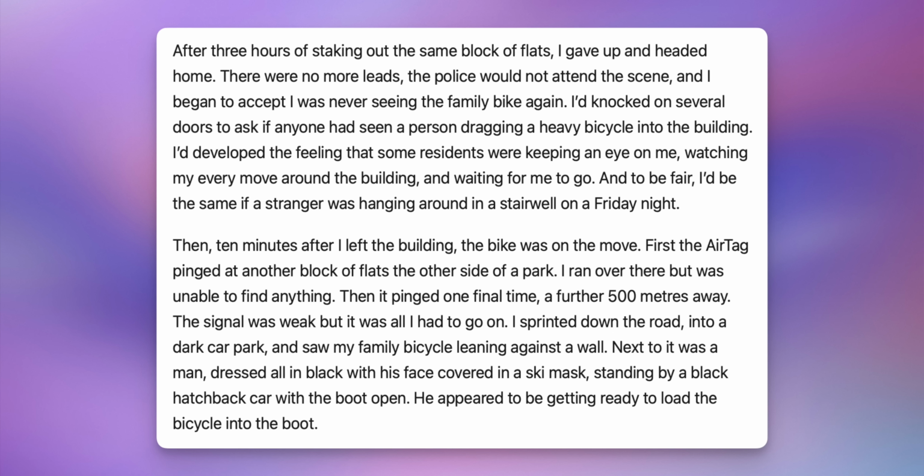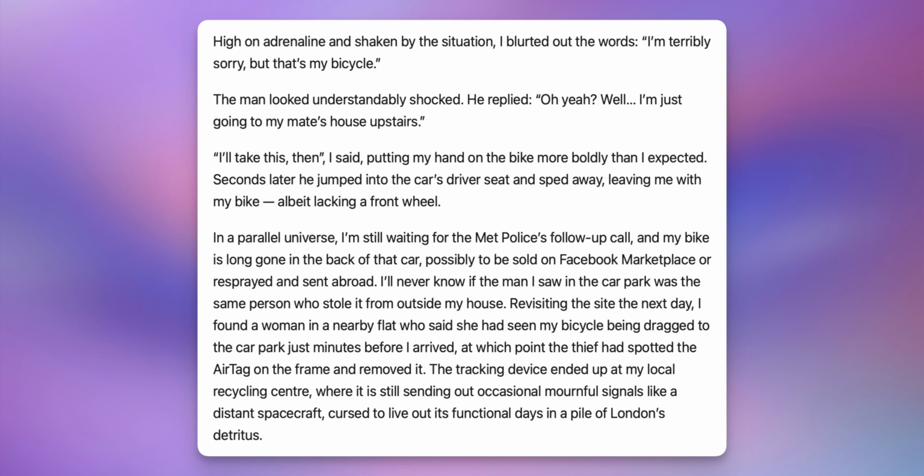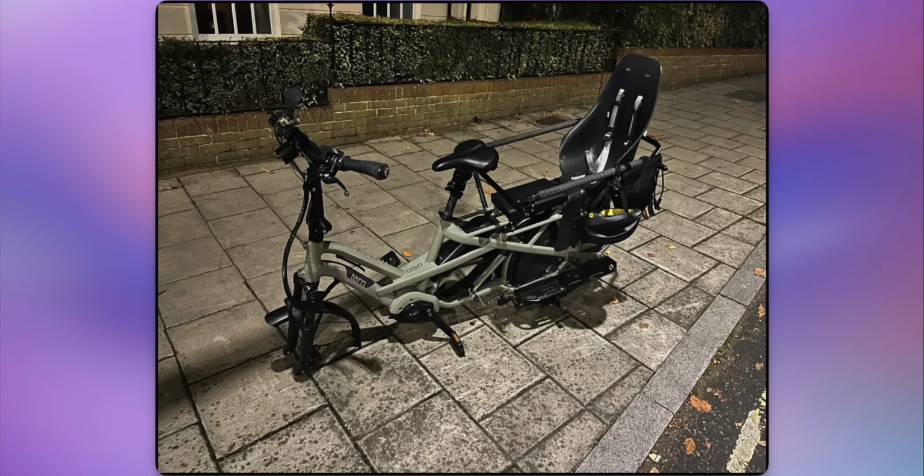And next to it was a man who was dressed in all black with a ski mask on, standing by a black car with the trunk opened, ready to load the bike inside. And instead of watching it happen, this man has balls of steel because he went up to him and said, "I'm terribly sorry, but that's my bicycle." The thief looked shocked and surprised at how confident this guy was and said he was just going to his friend's house. So the man whose bike it was put his hands on his bike and the thief just jumped in the driver's seat of the car and sped away. And in that car was the front tire of that bike. It was inside of the trunk.